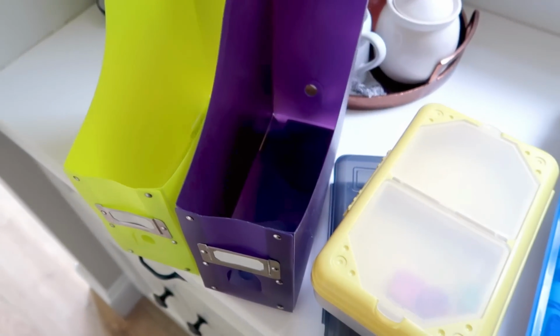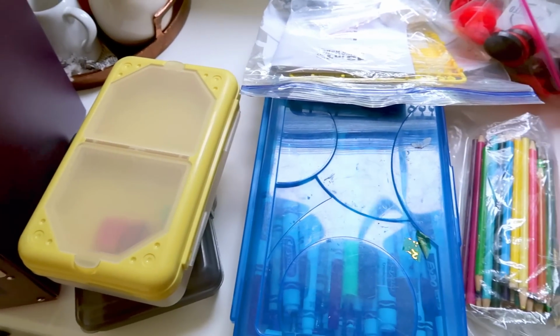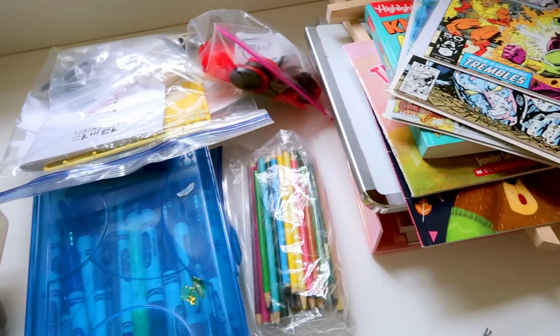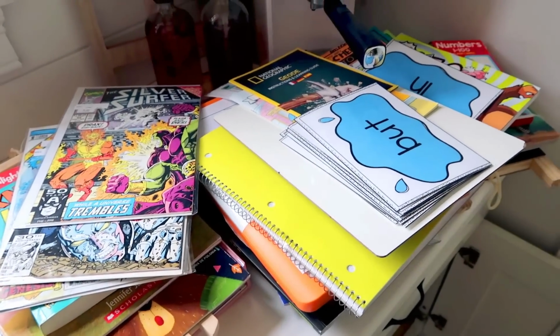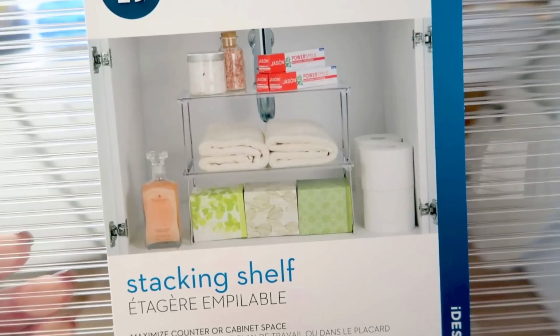So really quickly, I'm showing you, this is what I kept out of all of those things you saw me pull out of there. So much stuff I pulled out, and this is what we're keeping. So it's not really a ton. It's just the important stuff like sight words and coloring books. And we're going to start by using this stacking shelf.